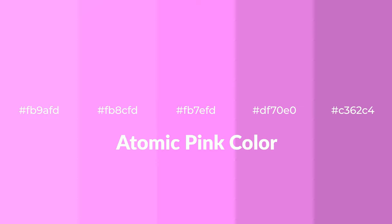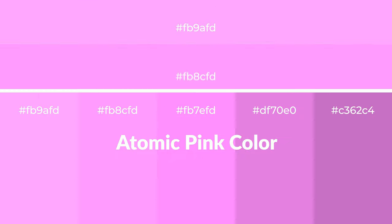Warm shades of atomic pink color with violet hue for your next project. To generate tints of a color, we add white to the color. And tints create light and exquisite emotions.